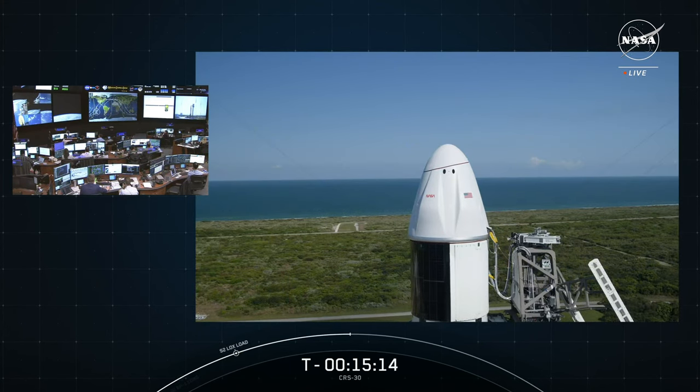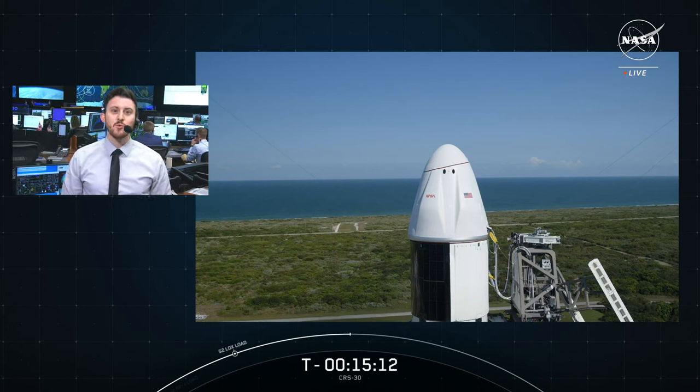Meanwhile, here in Houston, teams shift focus to watch the countdown towards the launch of Dragon on top of Falcon 9 for NASA's SpaceX 30th Commercial Resupply Services mission. To dive a little deeper into the vehicles of this launch, I'll turn it back over to Yome in Hawthorne.